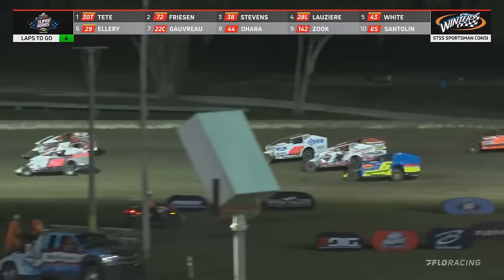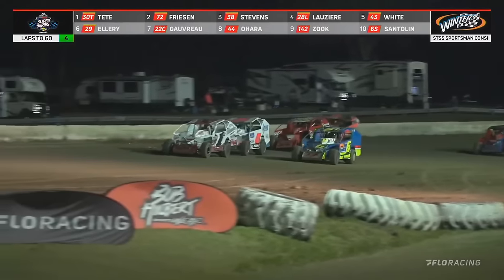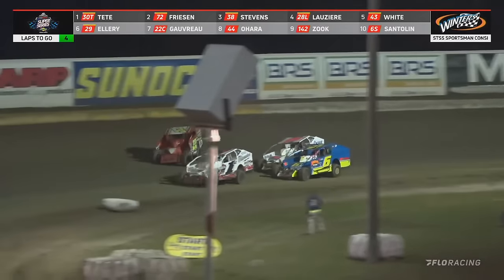Here comes Ellery. Ellery getting to the inside of Michael White. Michael White having a problem. He's getting railroaded down the back straightaway. He may soon drop out of a qualifying spot. Here comes Santolin into the corner as well. And Mike White off of turn number two did not get going.